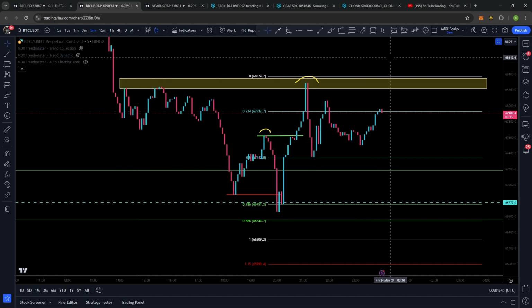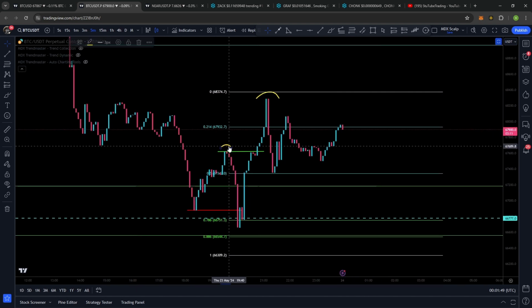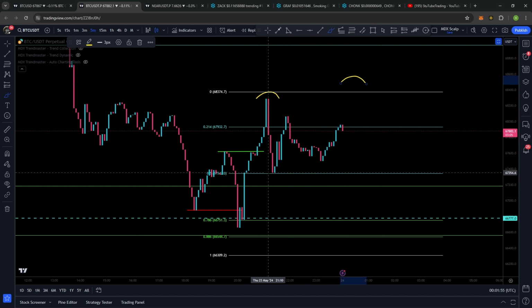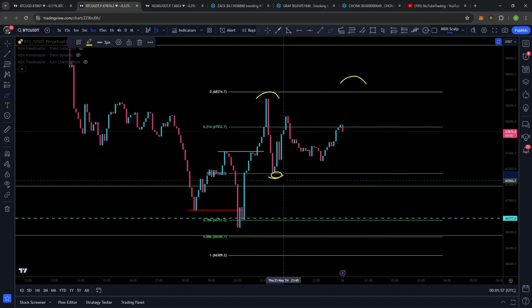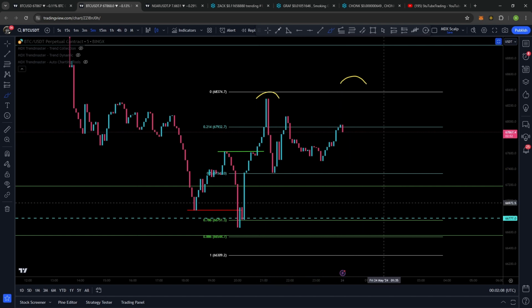If now at this point we end up getting a close above this high, so we set a higher high, then our lowest point between the two would be here. So we'd actually be bumping up the low. This would actually be a confirmed higher low. Right now we're assuming that's a higher low, but it's not confirmed until we actually break above this structure again.